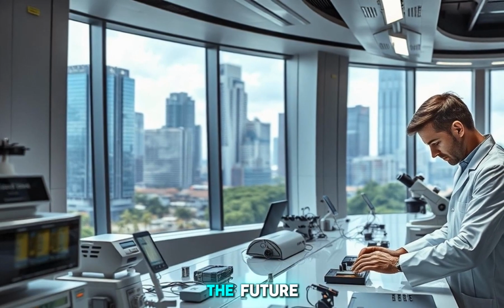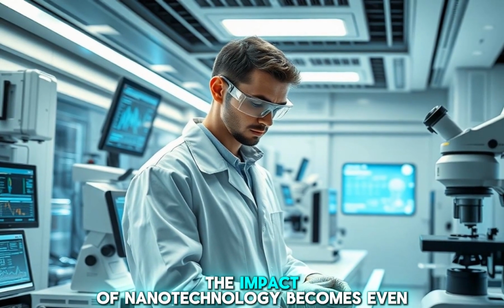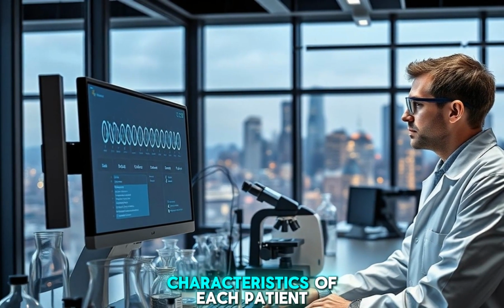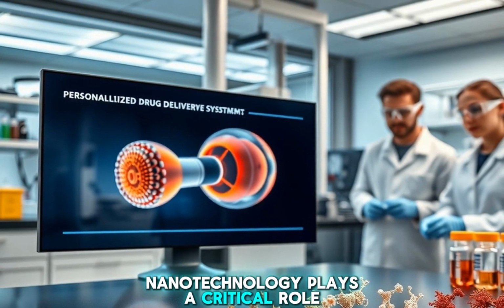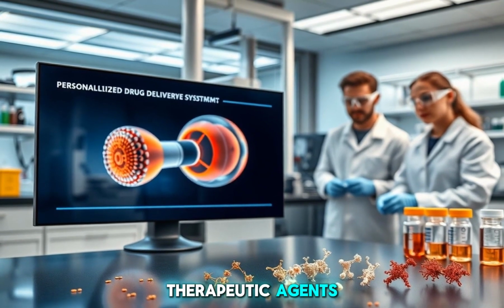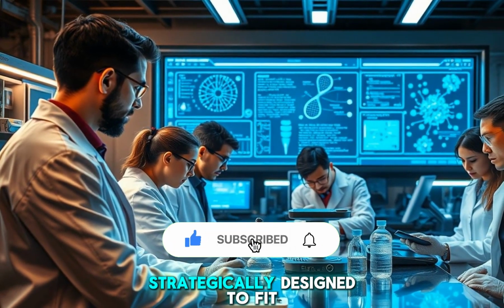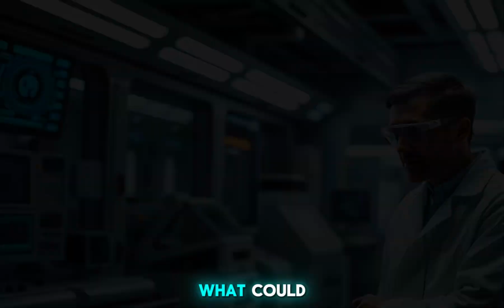You might be wondering about the future implications of these advancements. With the rise of personalized medicine, the impact of nanotechnology becomes even more profound. This approach tailors treatment and prevention strategies to the individual characteristics of each patient, often down to their genetic makeup. Nanotechnology plays a critical role in this bespoke treatment paradigm by allowing the development of highly specific therapeutic agents and personalized drug delivery systems. By marrying genomics with nanotechnology, we can foresee a time when treatments are strategically designed to fit the unique biology of each person. If that doesn't pique your curiosity, what could?